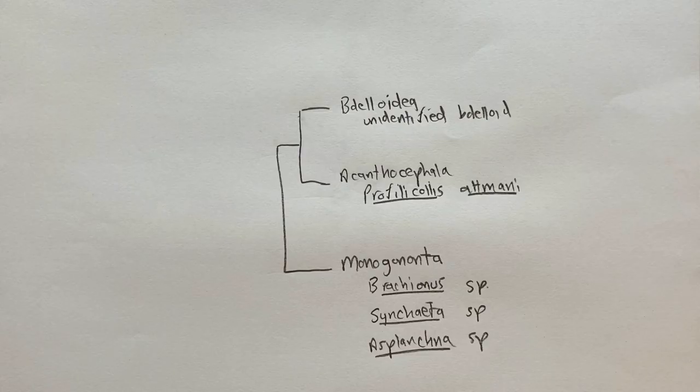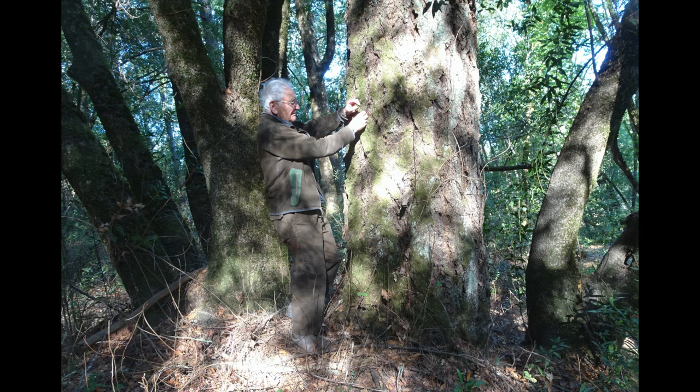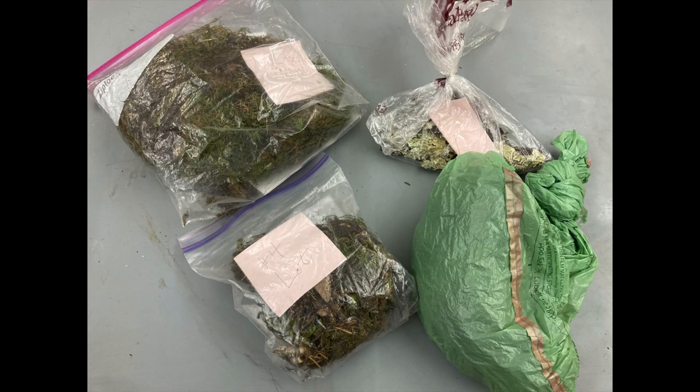Now bdelloids. Bdelloids often live in moss, and if you collect the moss during the summer when it's dry, they've entered an anhydrobiotic state. Basically, they've lost most of their body water and are in a resting state. We don't have great moss here in Long Beach, so I asked my father to send me some from Sonoma County. He sent me a lot of moss.